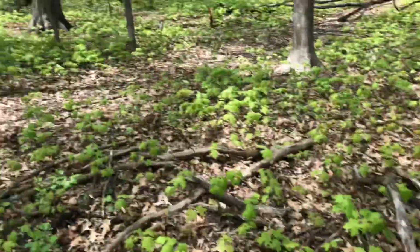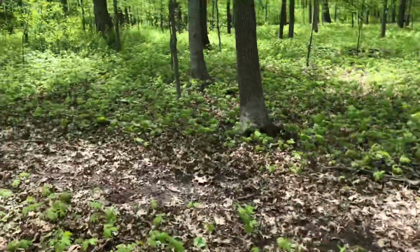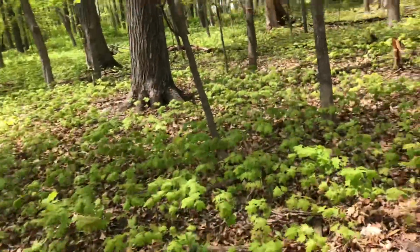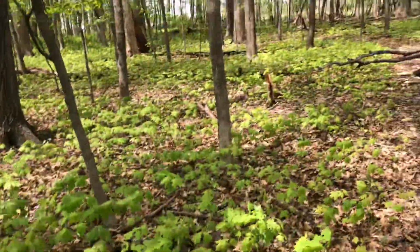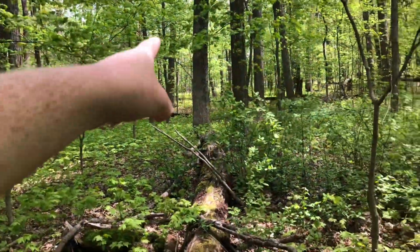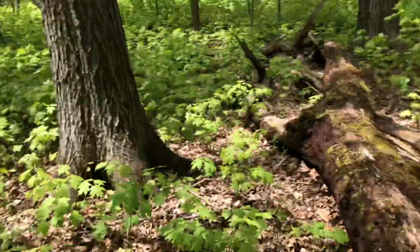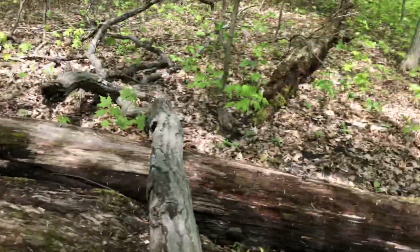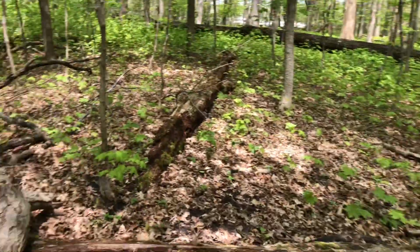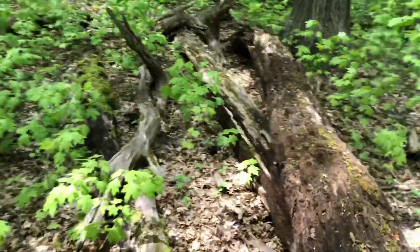Okay, so now I'm gonna get back to geocaching because that was pretty much all the stuff. So I'm gonna look at the map to see where I'm supposed to be. Okay, so we were kind of over in that area. So the geocache, I believe, was right around here. Because I remember I was here and my sister was looking over there because she found an animal cage.